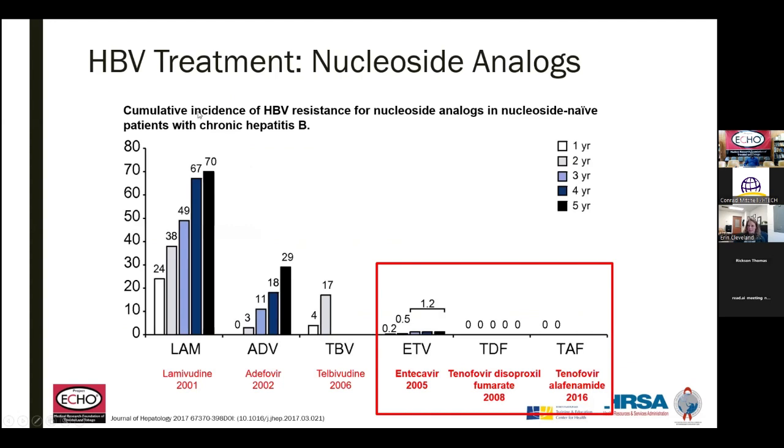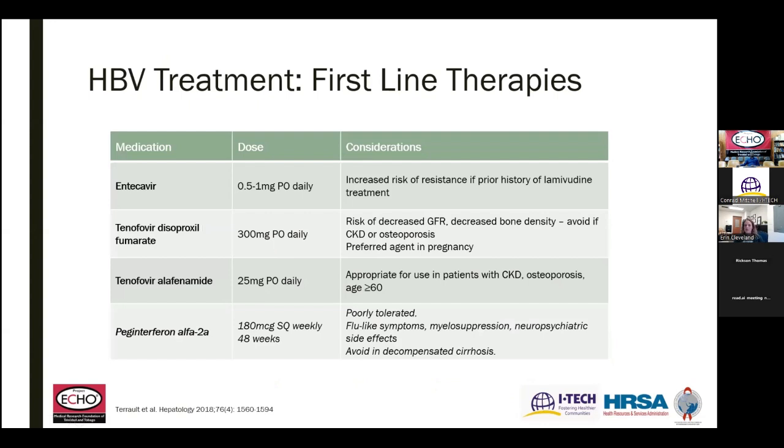For treatment of chronic hepatitis B, nucleoside analogs are our mainstay of treatment. It's important from the outset to use highly effective nucleoside analogs to prevent the development of viral resistance. And our more recently developed drugs, which include entecavir, tenofovir disoproxil fumarate, and tenofovir alafenamide, all have very, very low rates of viral resistance when compared to older generation drugs such as lamivudine. And because of this, we recommend using one of these three agents as first-line therapy. All of our first-line nucleoside analogs are administered via once-daily dosing.